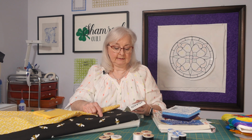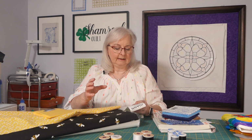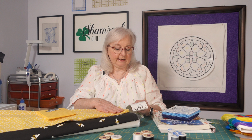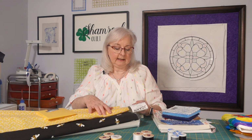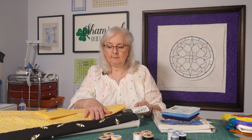$2.99 was the sale price, and then there was a discount applied for the amount that I purchased. I also bought the end of bolts, so I got a little bit more for a tiny fraction more. I think if you buy fabric, you are accustomed and familiar with that. The yellow fabric was the same. It was marked down to $2.99, and I have 1 yard of it. I have, of the bees, about 2.5 yards. So I've got a good bit of fabric.